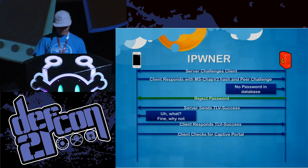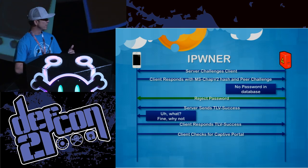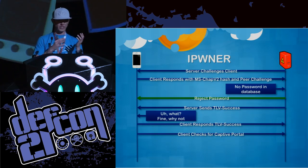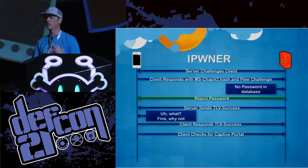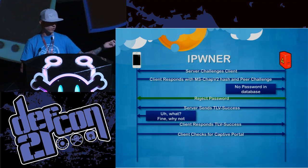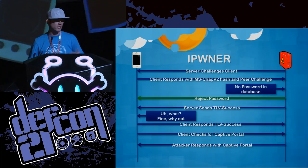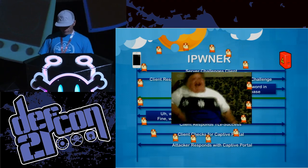So the client checks for a captive portal. Another crappy thing about your iOS and OSX mobile devices: most devices, when you're connecting to a secured wireless network, know that there's not a captive portal, so there's no reason to send a probe out saying, is there a captive portal there? iOS and OSX devices don't do that. They send that probe no matter what. So what we do is we capture that probe and say, sure, there's a captive portal on your secured network that you don't need. And we forward that on.